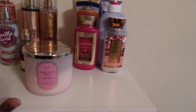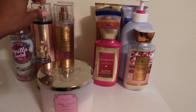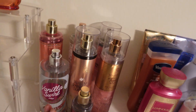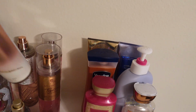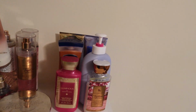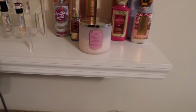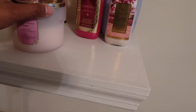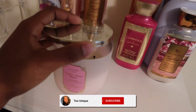Then these are my Bath & Body Works scents. I have a vanilla scent, Luminous, another vanilla, Charlotte, Champagne Toast in the back, and Fireside Flurries. Fireside Flurries, I love that scent, but it's literally just a winter scent. So I bought like three of those when they first came out, and that's my last bottle. This right here, Snowberry Peach. I love this candle. Smells amazing.